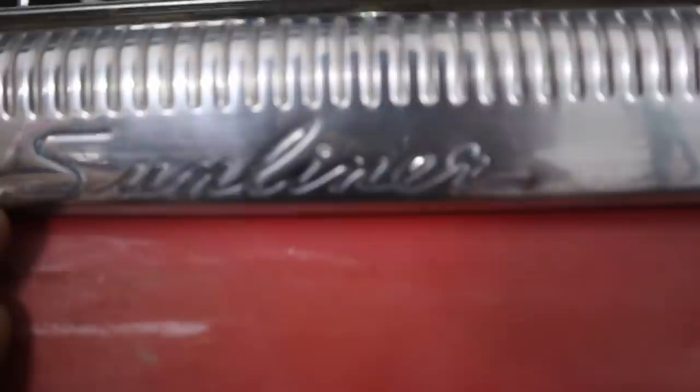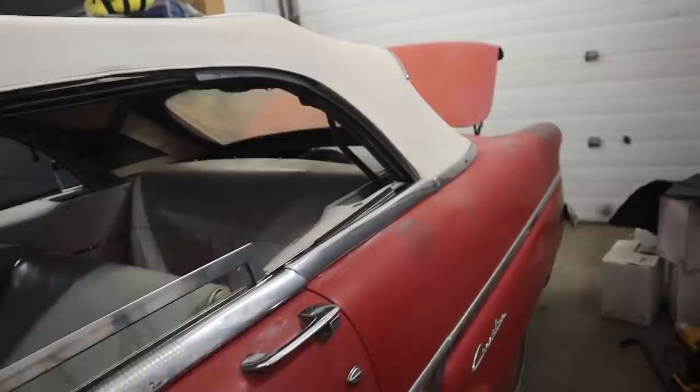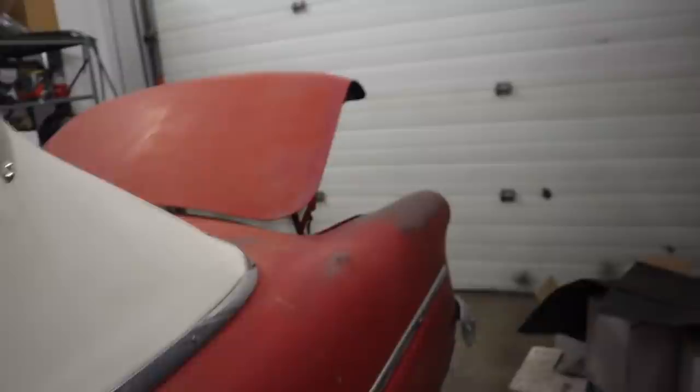Sunliner. That's cool. Yeah, that's sweet, hey? 54 is kind of a weird orphan year, too. You get the first Y-block, but the old body. Because it's a U.S. car? Yeah. Well, just because they wanted to have the Y-block ready for 53, but it wasn't ready yet.